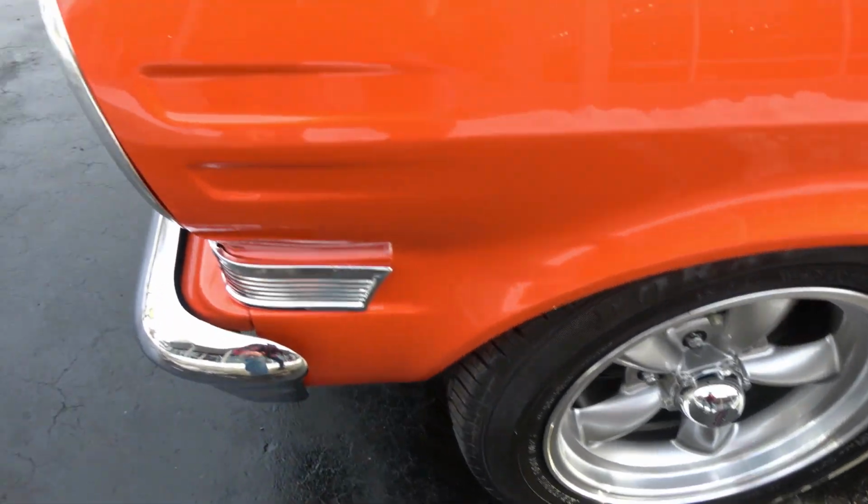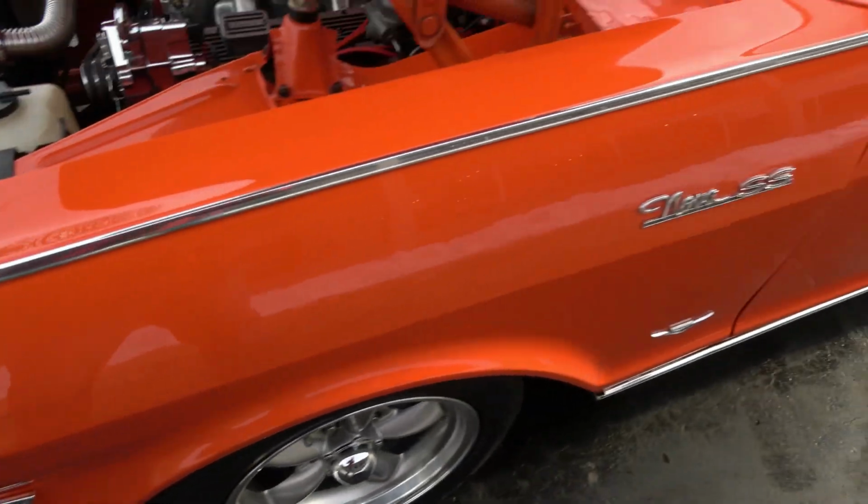Now that is a good looking little car. Always missed a little wax going around that.